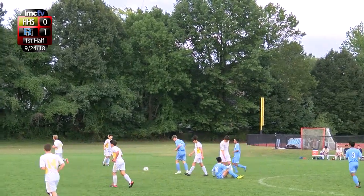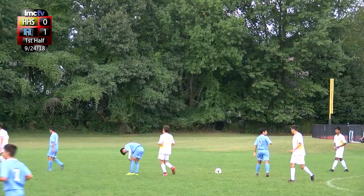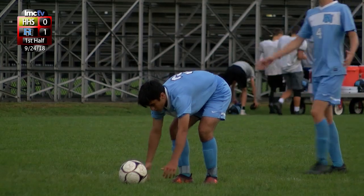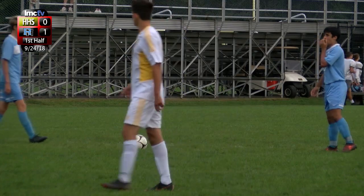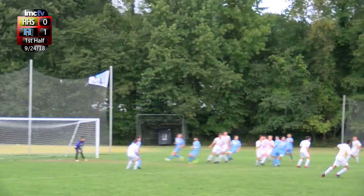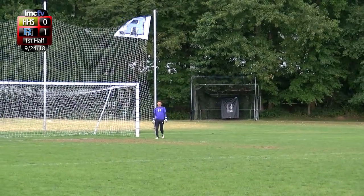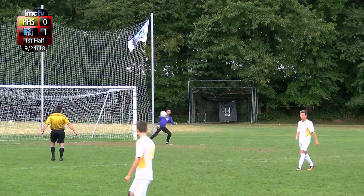And this one is ruled tripping on Hastings, so this will be a free kick for the Panthers. As Limatone gets ready back in goal to make yet another save for his team. So this one kicked towards the net and blocked by Hastings, and this one is kicked back and out of bounds. And it'll be Hastings regaining control of the ball.